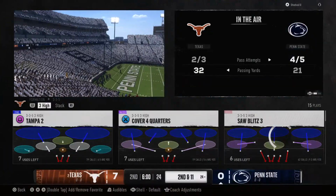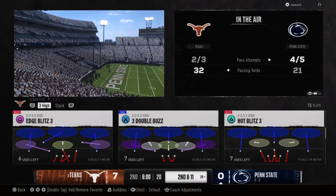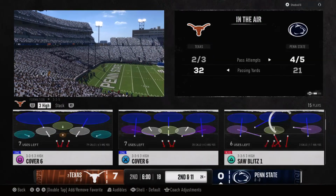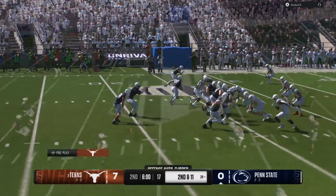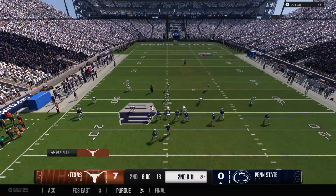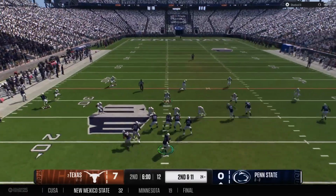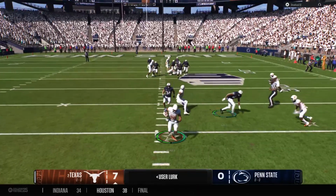That's the end of the first quarter. With the score, Texas 7, Penn State 0. Second down now as they're ready to go back to work. Looking for a man. It's Griffin. Unloads to the wideout. Pass on the way.